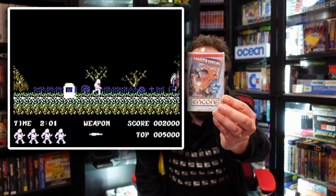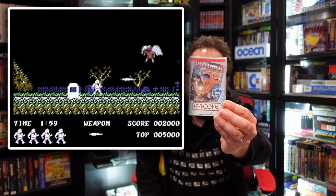And the Commodore 64 games I got, the first one I had back in the day, and I can't believe it's taken me this long to reacquire this game. So I've had this Commodore 64 for about 11 years, and it's taken me 11 years to buy back this game, and that is Ghosts and Goblins on the Encore label.